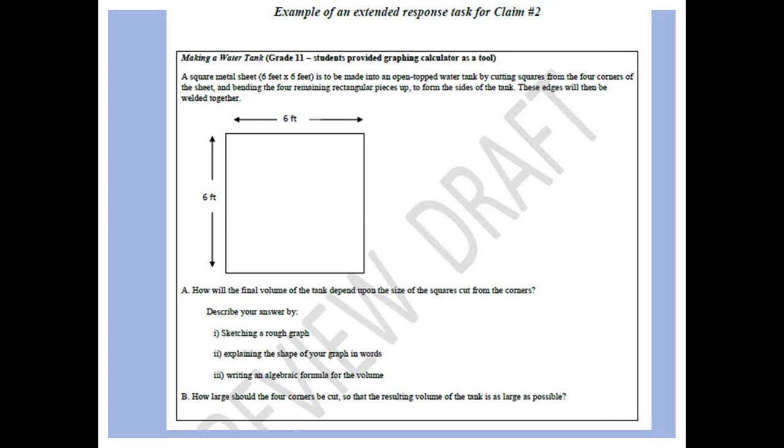Well, in order to do this, what I need to do is create a chart, and I need to do some modeling to look at which size square, the relationship between the side of the square and the volume. I'm going to need to know how I measure volume using this particular shape. And I'm going to describe my answer by sketching a rough graph. Notice it doesn't say making a chart. I assume that the student's going to be able to figure that out. Explaining the shape of the graph in my own words, it will be bell-shaped. And then writing an algebraic formula for the volume.